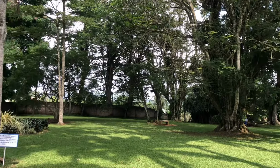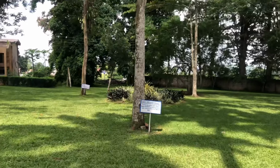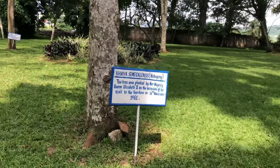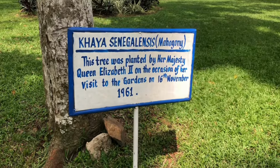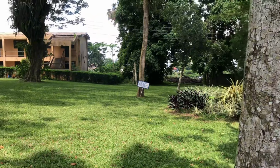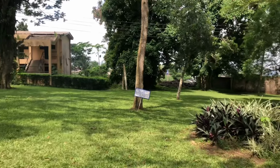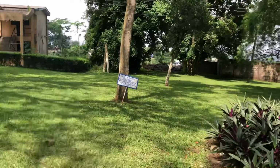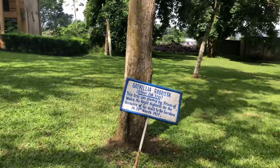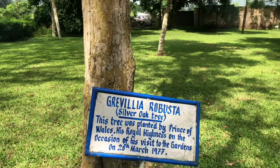So some of the famous people include the late Queen Elizabeth, when she visited the garden in 1961. That's the late Queen Elizabeth's tree. She decided to plant a mahogany tree. The one at the back is her son, now King Charles, when he was a prince. Silver oak tree. I see.